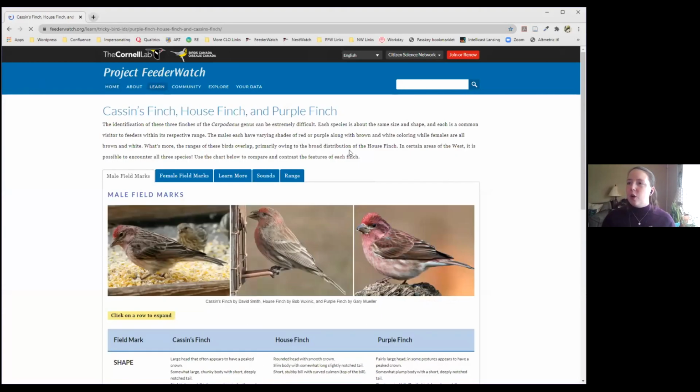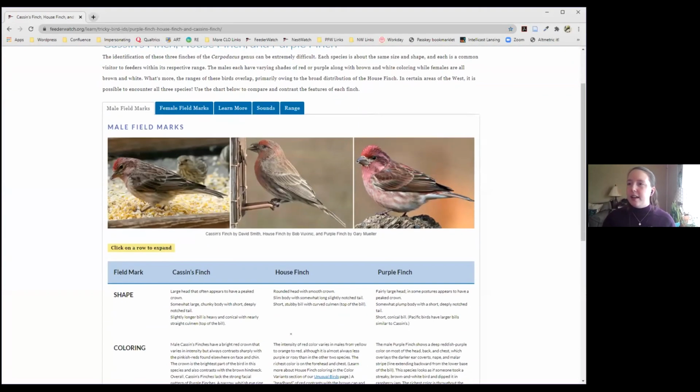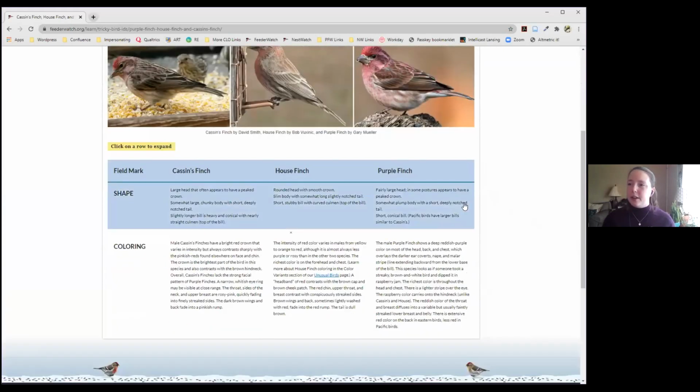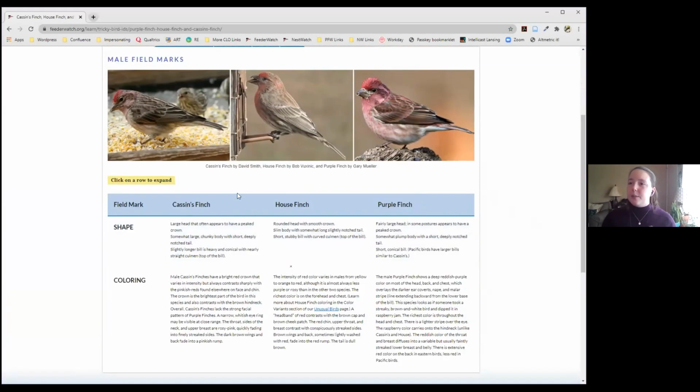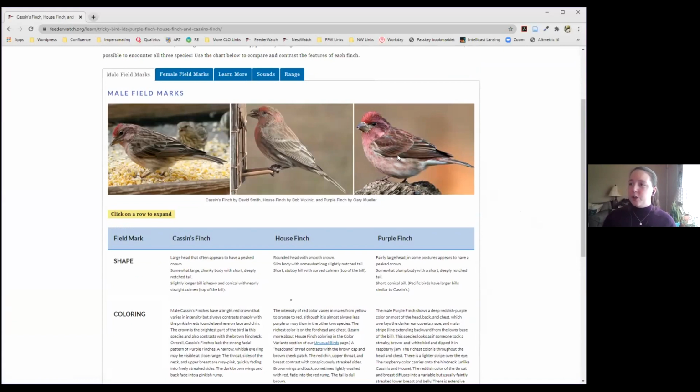So when this web page opens up, you'll see we have this really great guide with the three males of those species, and below, a couple of different field marks that help set them apart. So for example, the difference between house finches and purple finches, like this person was asking: house finches have a rounded head with a smooth crown, whereas purple finches have a fairly large head, and sometimes their crown can appear peaked. You can see a little bit of a difference in their coloration there too, how purple finches are a little bit more raspberry colored. Their bills are just a little bit of a different shape.